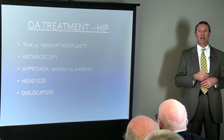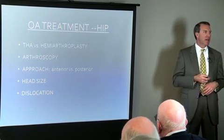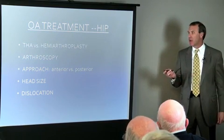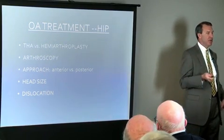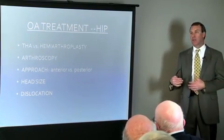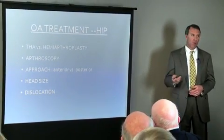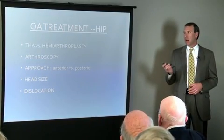Arthroscopy of the hip, we talked about that a little bit. Relatively new technique. I say new, it's been around for a long time, but it's becoming more and more popular. And then you probably hear a lot on hips about anterior versus posterior approach. Well, you do it anterior and it's muscle splitting. Well, that's true. Or you do a posterior approach and it's more involved. Well, maybe a little bit.